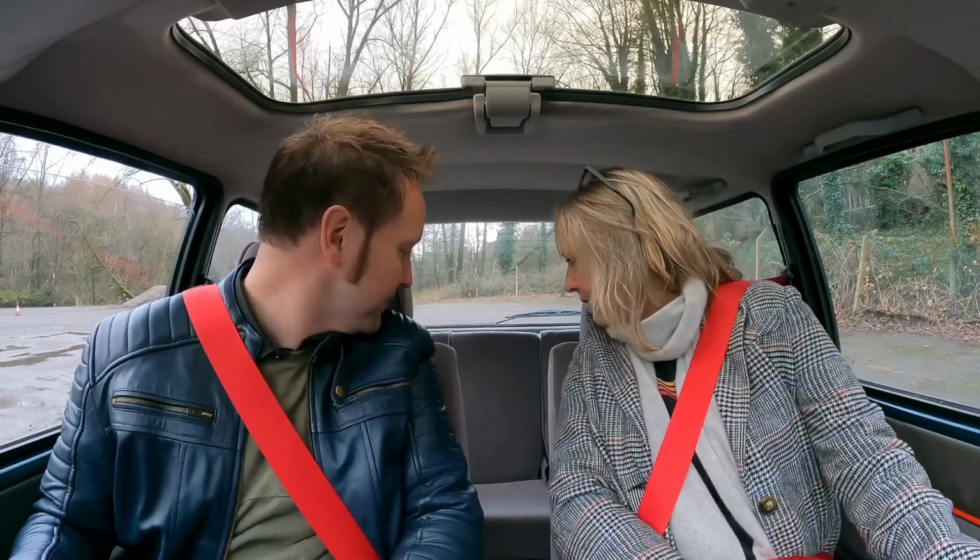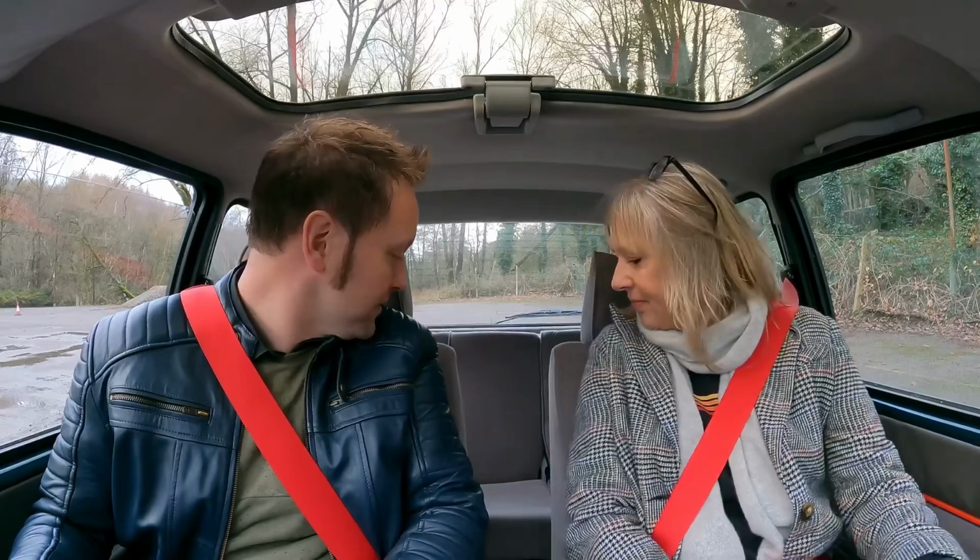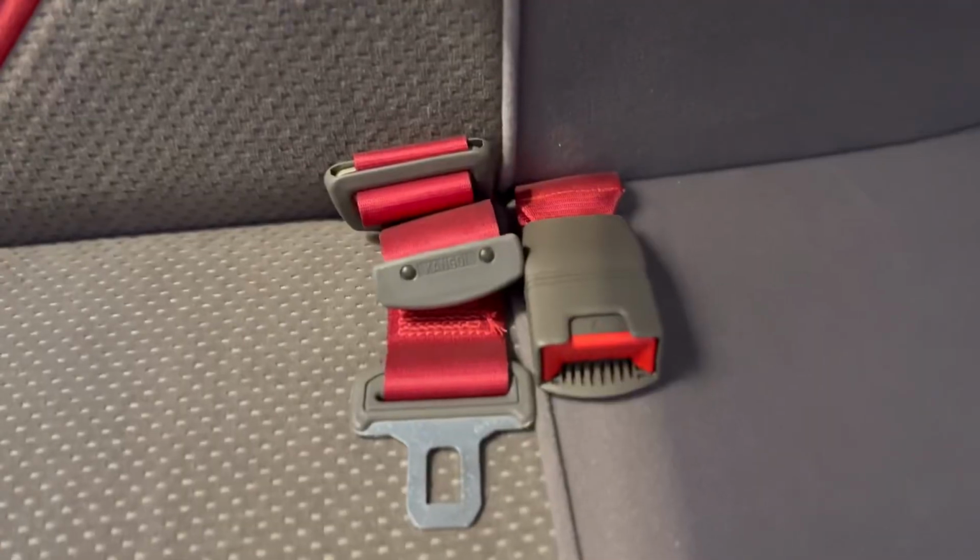It's the old adage, isn't it, that the back seats have never been used, but these ones have literally never been used. The seatbelt buckles at the bottom are bright red. You know, you get the kind of dirty, grubby seatbelt. Oh, they're red. The buckles are red as well. It's really lovely. Look, the buckles on the seatbelts in the back are red.